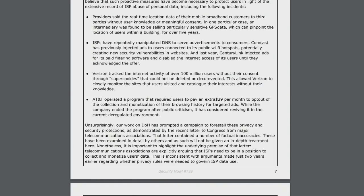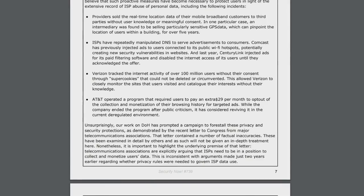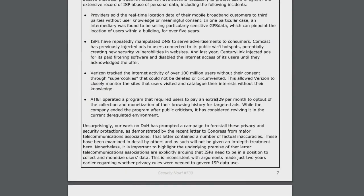2, ISPs have repeatedly manipulated DNS to serve advertisements to consumers. COMCAST has previously injected ads to users connected to its public Wi-Fi hotspots, potentially creating new security vulnerabilities in websites. And last year, CenturyLink injected ads for its paid filtering software and disabled the internet access of its users until they acknowledged the offer. 3, Verizon tracked the internet activity of over 100 million users without their consent through super cookies that could not be deleted or circumvented. This allowed Verizon to closely monitor the sites that users visited and catalog their interests without their knowledge.